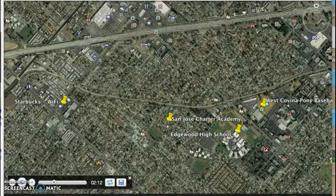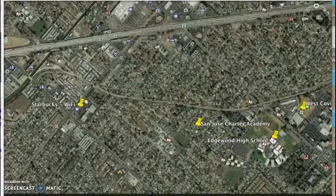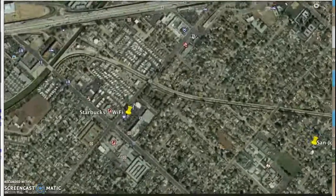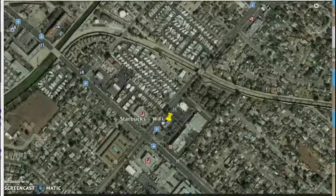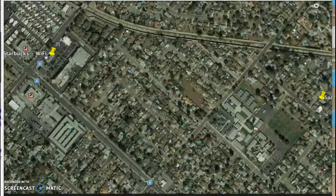However, when we talk about the technology gap from school to home, I recognized that I needed to add a stop on here for Wi-Fi. So if you take a look here, the Starbucks is located right here, and as a 6th grade student, walking that distance may be a little bit too far.